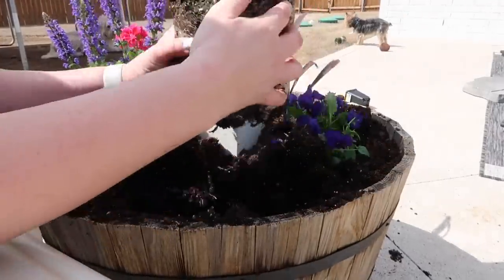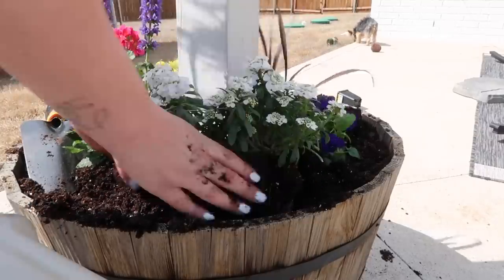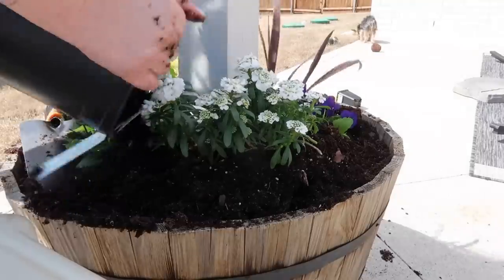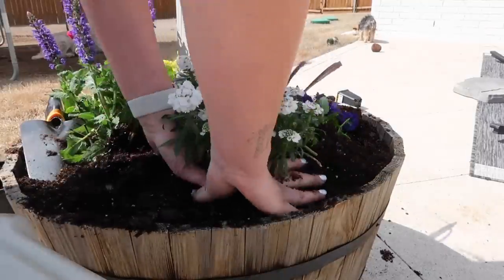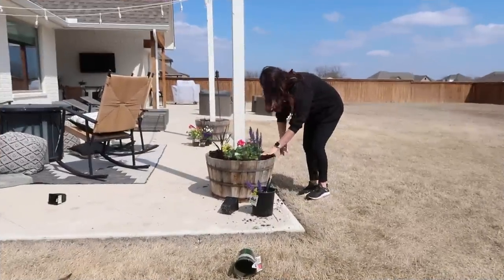So as I was planting these flowers, I was already planning and envisioning in my head what I'm going to be doing with our next back patio. Hopefully there'll be a new house back patio makeover this year. There really should be. If everything works out like it's supposed to, I'll definitely be doing it.